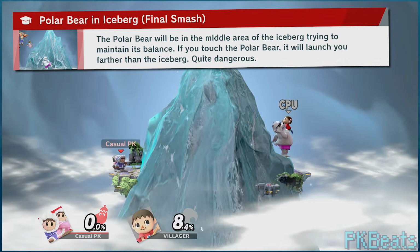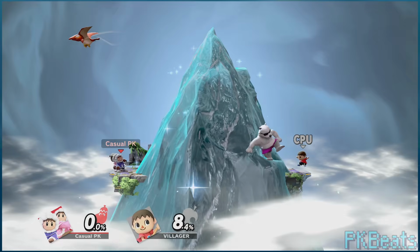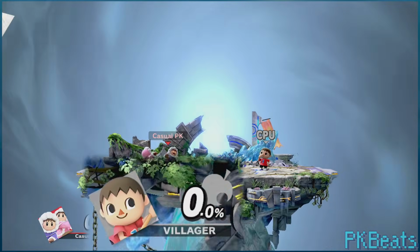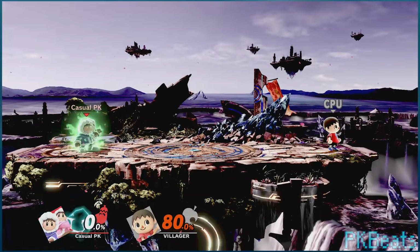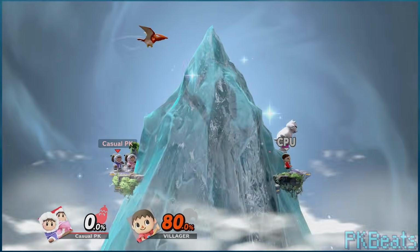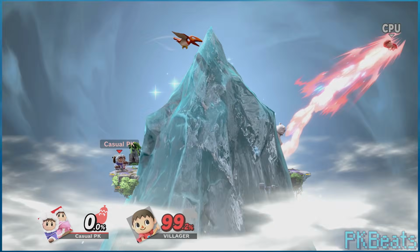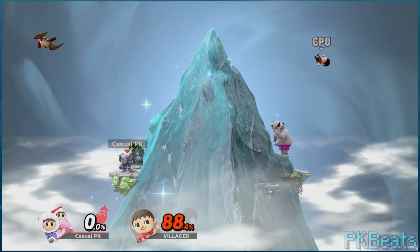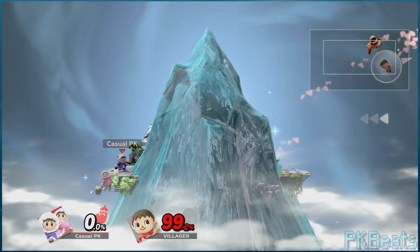Next, for Ice Climbers' final smash, the tips mention how the polar bear is actually stronger than the iceberg. From what I can see, this is both true and false. The polar bear does about 19% when it hits you, while the iceberg itself only does about 10% per hit. But the thing is, when I tried this at 80%, the iceberg launched the Villager, but the polar bear didn't quite do the same. The launches were a bit inconsistent, but as much as I tried, I felt like the launch power of the iceberg was better than the polar bear, or at the very least, on par.